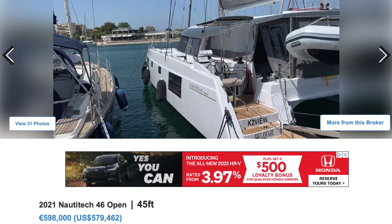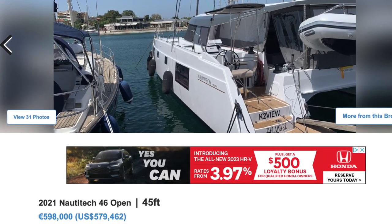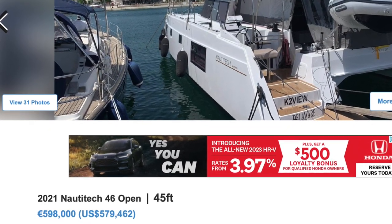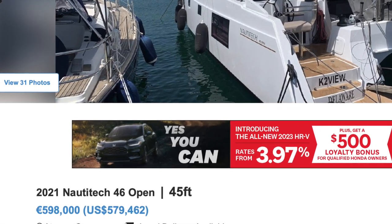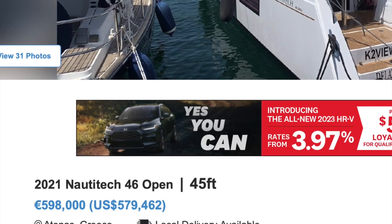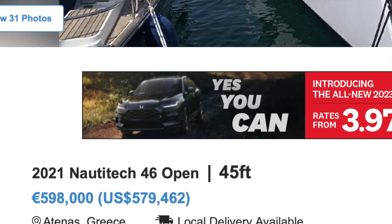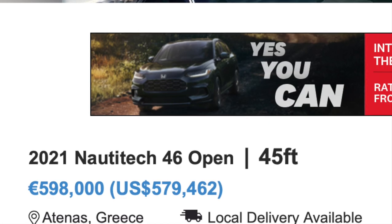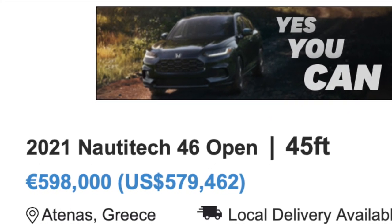A 2021 Nautitech 46 Open at 600 versus 1.2, so half the price, but I don't know. The 46 Open has the aft helms, but they're awfully exposed. It is, I mean, nice woodwork. Yeah, that's a heck of a discount, half the price. I'd probably lean towards the Nautitech 46 Open.